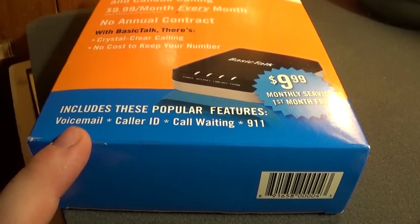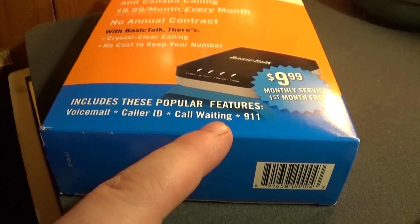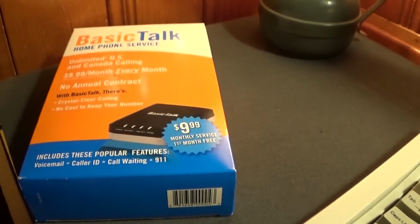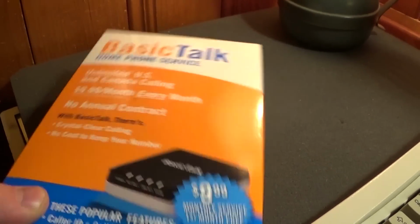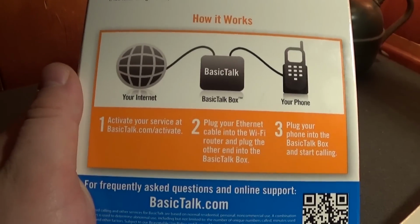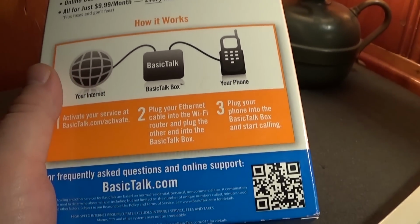This does come with voicemail, but I believe you can turn that off to replicate a traditional landline where you use your own answering machine, caller ID, call waiting, and E911 services. When you sign up, you have to give them your address, so that if you call 911, they can actually send your address and information to the dispatcher. Unlimited US and Canada calling, $9.99 a month every month, no contract. And you just hook it up to your internet. There's your BasicTalk analog telephone adapter, and then there's your traditional analog landline phone.